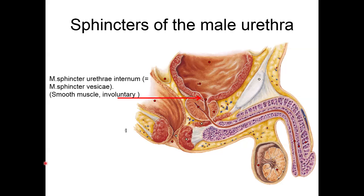Involuntary. Next sphincter is opposite to it, musculus sphincter urethrae externum. Where is it located? It's located here, inside of the urogenital membrane, from striated muscle. It's voluntary, we already said.